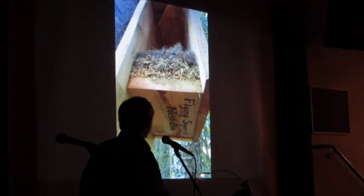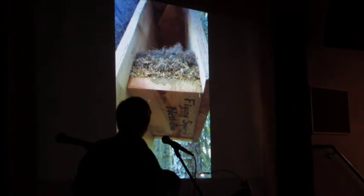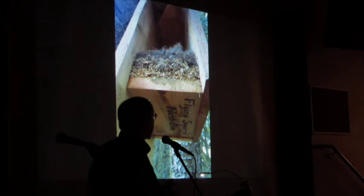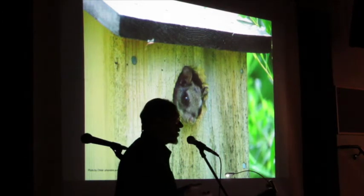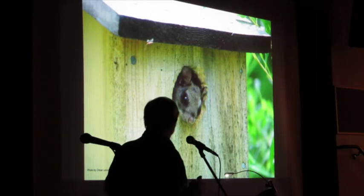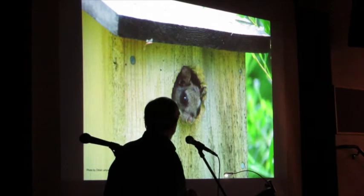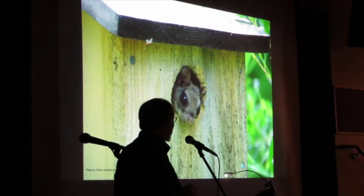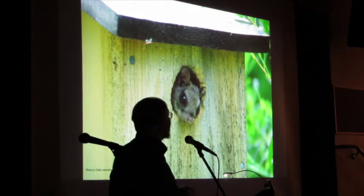Flying squirrel nest box. You can see some of the detail of the box. I have some flying squirrel boxes over here that are a slightly different design. This picture was actually taken by our next speakers, Chloe and Clement, who were there doing their thing and walking along, and this is in one of the swallow boxes. So that was pretty exciting to see.